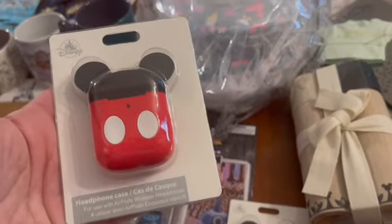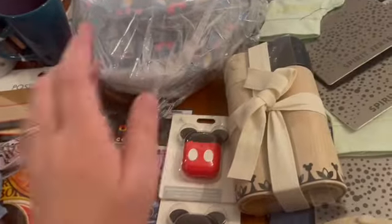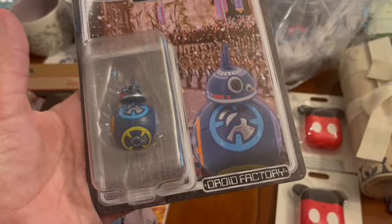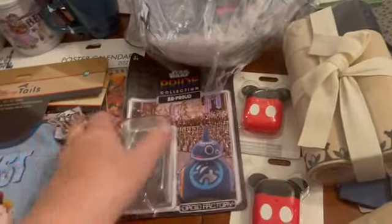AirPod cases, so headphone case, these are $7.99 down from $19.99. I do have one extra if anybody needed it. And then the Be Proud, so this is the Pride Collection, Star Wars Pride Collection droid. And that was $5.99, and they did have quite a few of those.